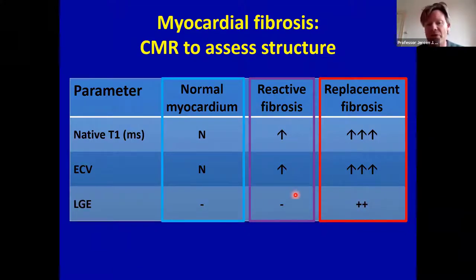So what I'm saying to you is that extracellular volume, there is some in the normal tissue, there is more in the fibrosis and there is big time when there is scar. Late gadolinium is not in normal, is not in reactive fibrosis, but the white late gadolinium I see when there becomes replacement fibrosis, such as an old myocardial infarction.